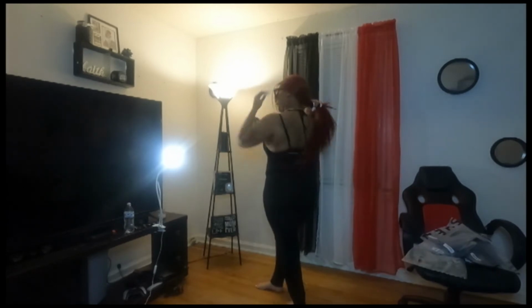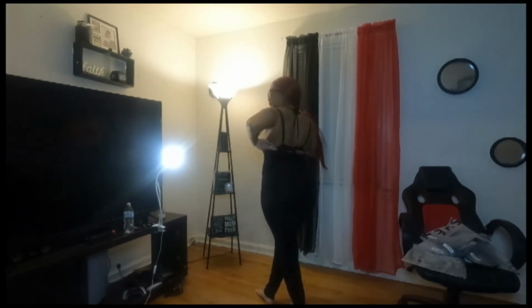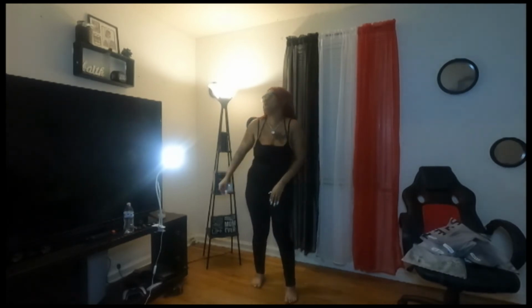So this is the black jumpsuit. One piece, it ties around the neck with the back out. So, you know, it's very comfortable. It's not tight, it's not loose, it's perfect. You know, and I'm just feeling it. It's making me feel like a baby.